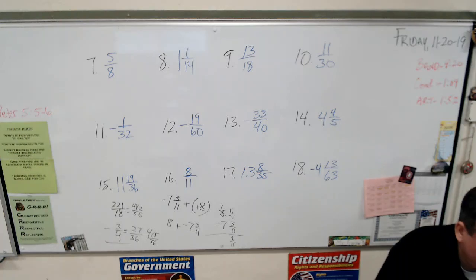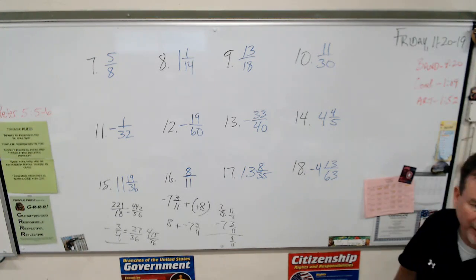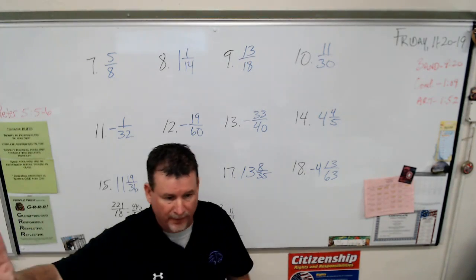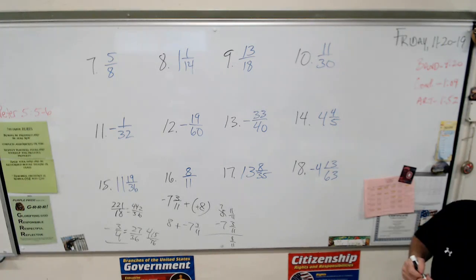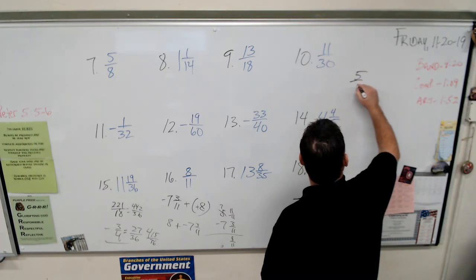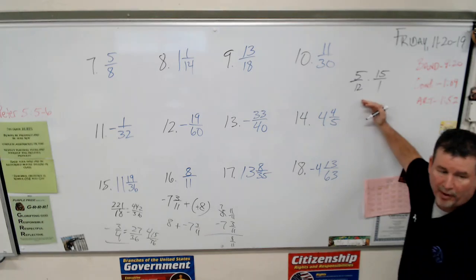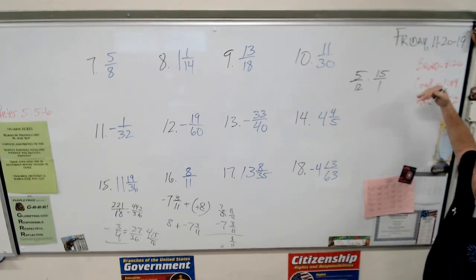5/12 times 15. Remember, you can't multiply fractions unless you have two fractions. So how can I write 15 as a fraction? 5/12 times 15 over 1. Remember that tool you have in your toolbox? You could just go like this, 75 over 12.